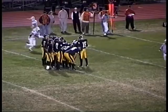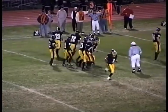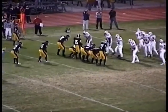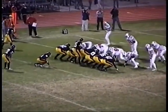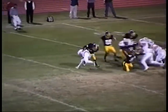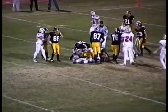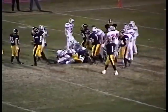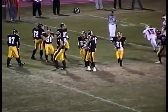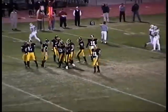Well, Assumption's defense right now is struggling, Pete. They don't quite know where the ball is, and the other thing is the Bettendorf offense is just flat out blocking them. Third and short. Tight formation, I formation. Jackson over right tackle. He's going to be stopped shy of the 15-yard line. That's where he needed to be for the first down. It's going to be fourth down and maybe a yard, maybe less.